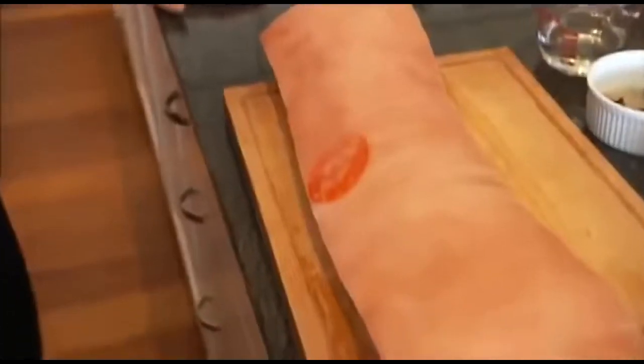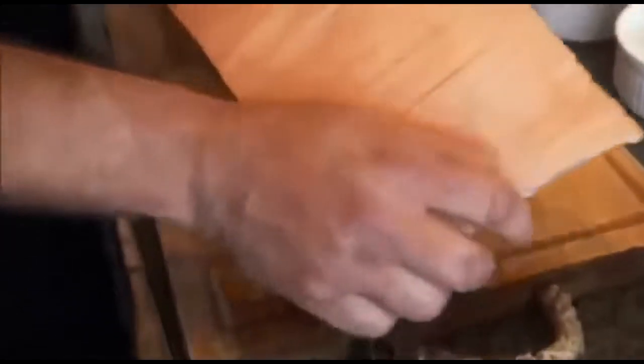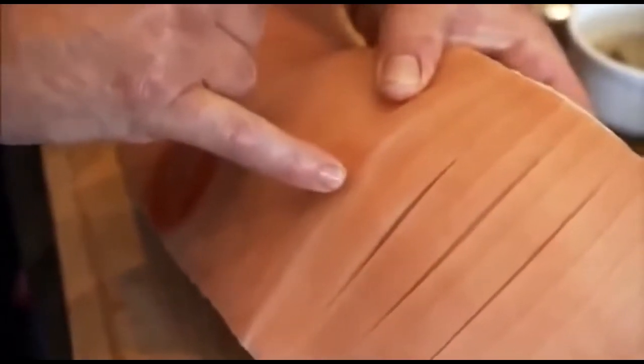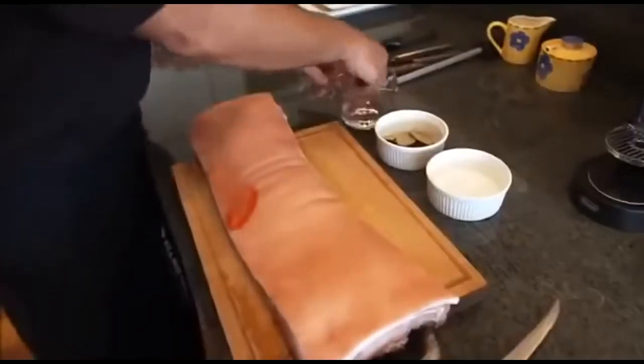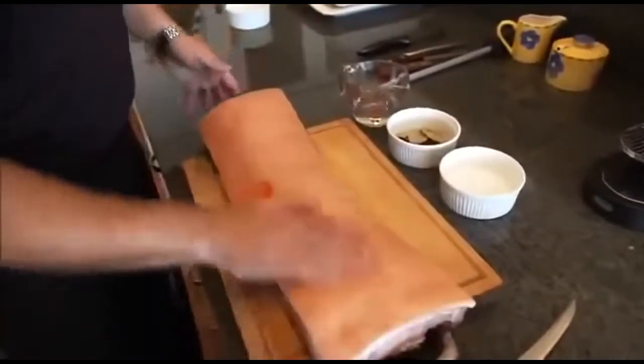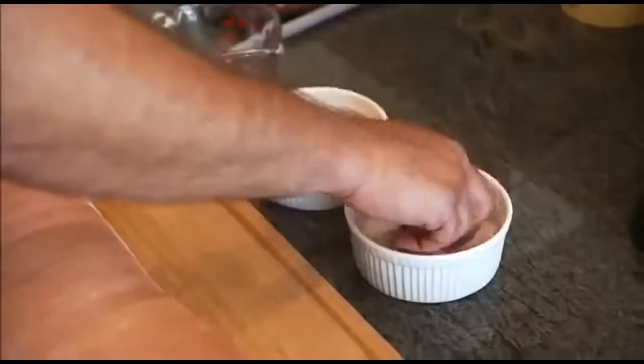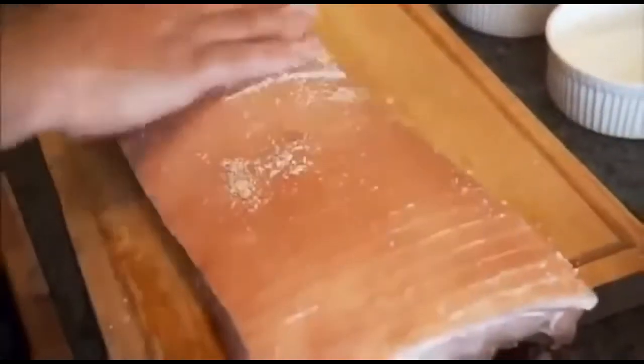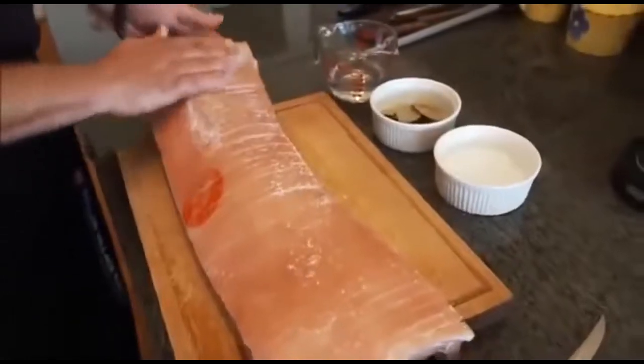It's the loin, yeah. Now, you've scored it quite deeply on the skin. Yeah, not too deep. So just through the fat, but not into the meat at any time. So we just make it a little bit wet just to make the salt stick. Some people put oil on, I don't. But then you just rub plenty in. So that helps to dry out the skin to make it crisp?